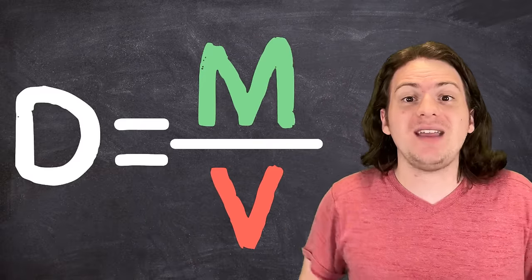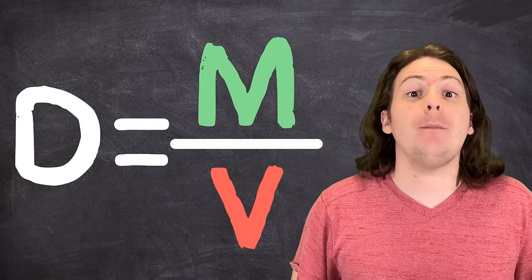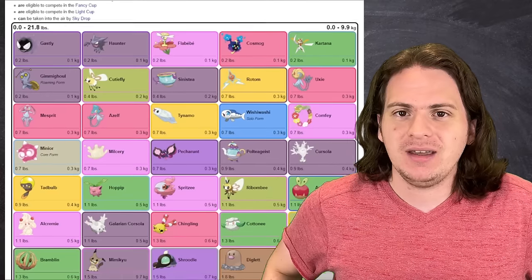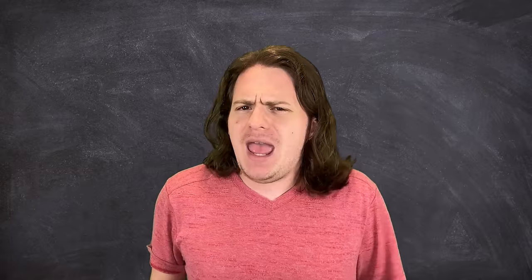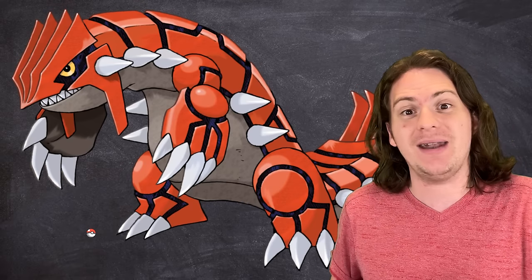So, if we want to find the density of a Pokemon inside a Pokeball, we need mass and volume. Mass is pretty simple. We can just grab it from the Pokedex. Even though I'm pretty sure the professors are just making half these up because they make literally no sense. For today, we'll be ignoring the mass of the Pokeball itself. We have no idea of what these things are made of, so it's hard to estimate, and in most cases, it'll be pretty negligible compared to the mass of the Pokemon inside.